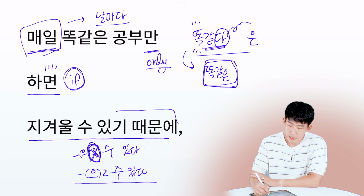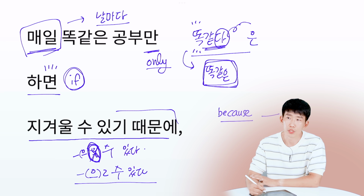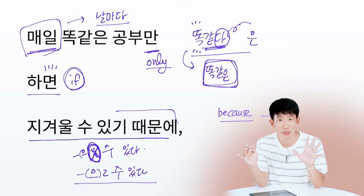So, because so and so. 내일 일요일이기 때문에, because it is Sunday tomorrow. 오늘 덥기 때문에, because it is hot today. So you can say because using this 기 때문에. All right? So far we've covered 10 grammar points already.